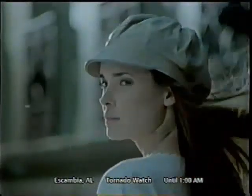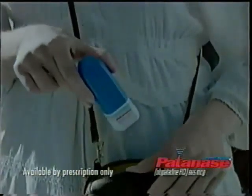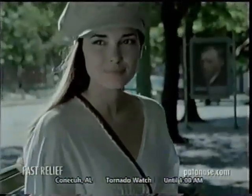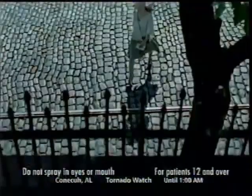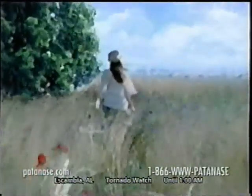Seasonal allergies can happen anywhere and anytime, leaving you with a stuffy, runny, sneezy, and itchy nose. Be ready with Patenase Nasal Spray. Patenase gives you fast, effective relief you can feel in just 30 minutes. Side effects may include bitter taste, headache, nosebleed, sores in your nose, hole in the nasal septum, and drowsiness. Ask your healthcare professional about the fast, effective relief of Patenase Nasal Spray.